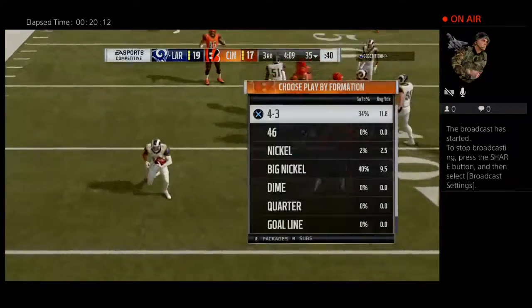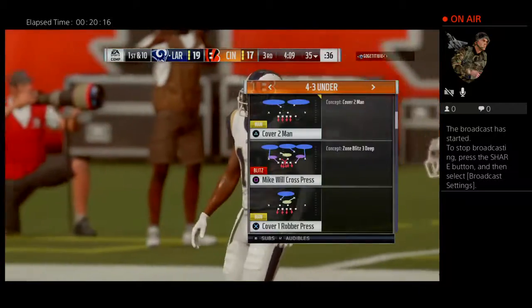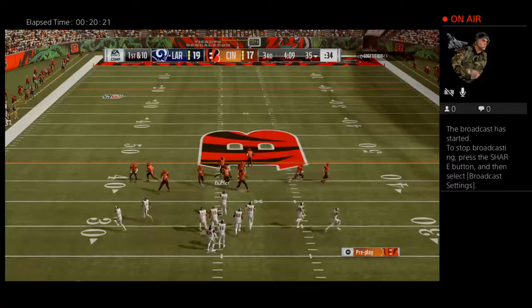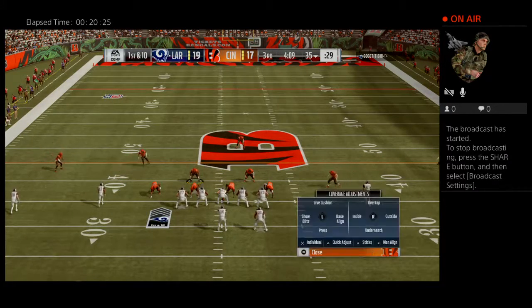Nice job bringing that one back. 14 on the return. And the Rams will go on offense here with a 1st and 10. Now the attention turns back to the Rams offense as they get ready for their first possession of the second half. They have the lead here.